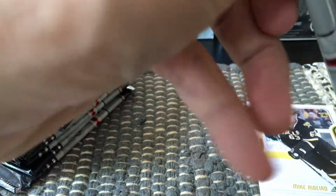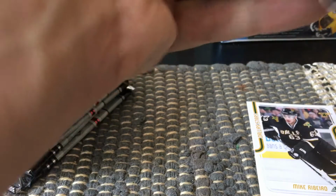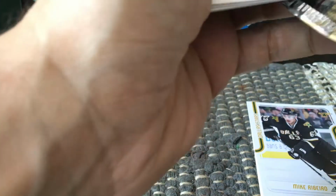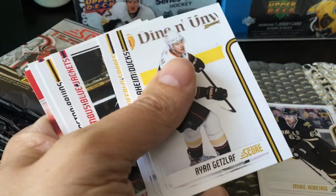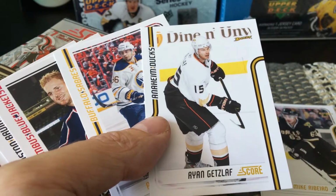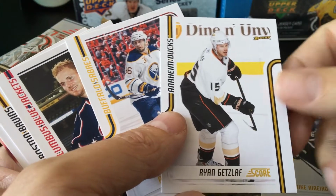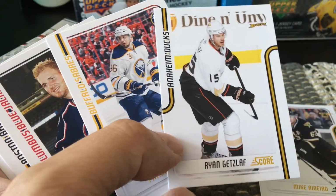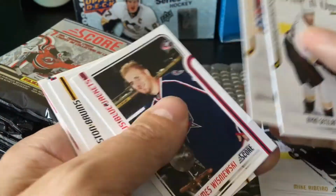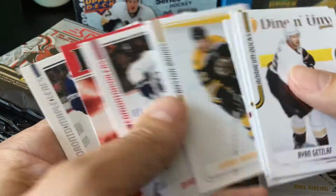Okay, let's continue on. So that's pack 1 with 2 inserts, 7 cards total, 5 base. They're actually pretty nice. It's a nice design. Sometimes they go retro with these things, other times they try a new look, which is equally simple and clean. They're actually perfect for kids. Look at that. Very cool.